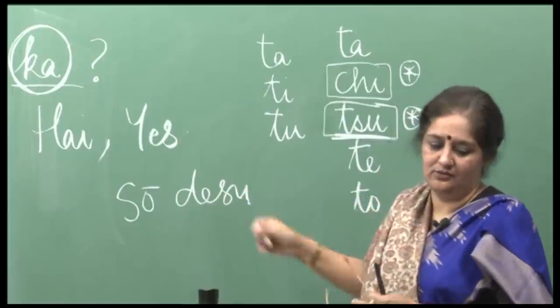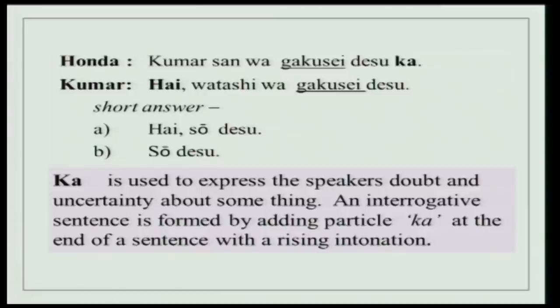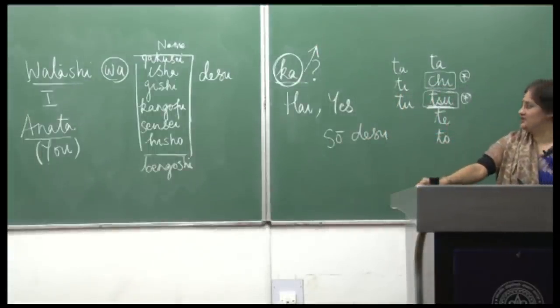Now over here you can see ka is used to express the speaker's doubt and uncertainty about something. An interrogative sentence is formed by adding the particle ka at the end of a sentence with a rising intonation. So please remember, the rising intonation is very, very important. With ka, always the intonation is high, that is what makes it into a question. So please remember that.